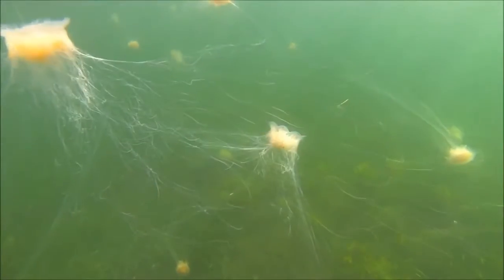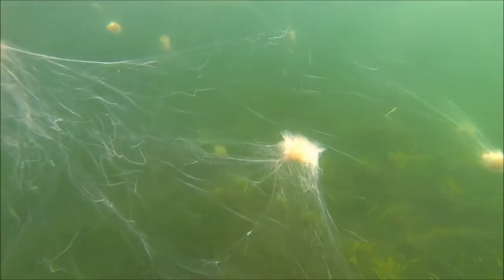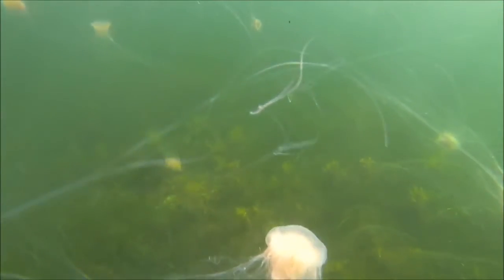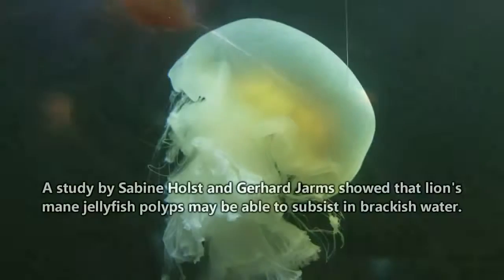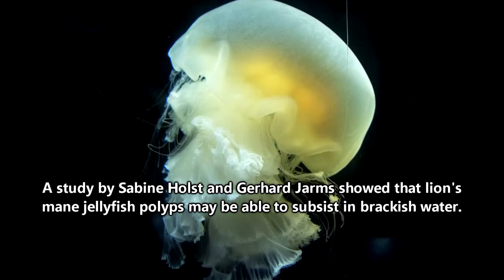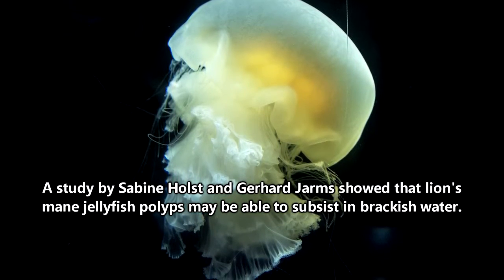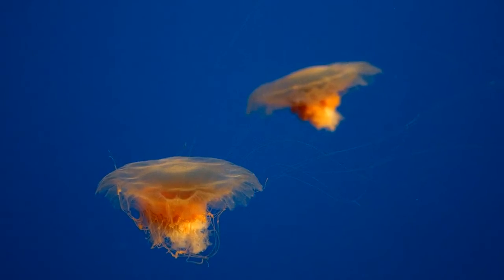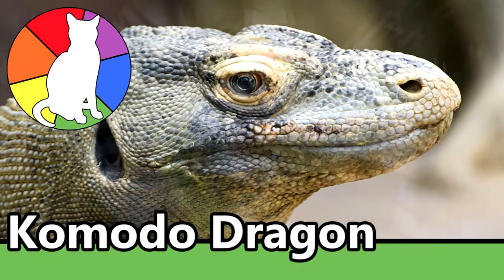A lion's mane jellyfish's mouth is multi-purposed. When they're ready to reproduce, usually between March and May, they'll release sperm and eggs into the water column where the eggs will be externally fertilized. From the eggs emerge larvae that will settle on the seafloor and produce polyps that will release adult jellyfish after a little more than a month. Jellyfish are neat in that they reproduce both sexually and asexually. Do you remember any other animals we've discussed that have this ability?